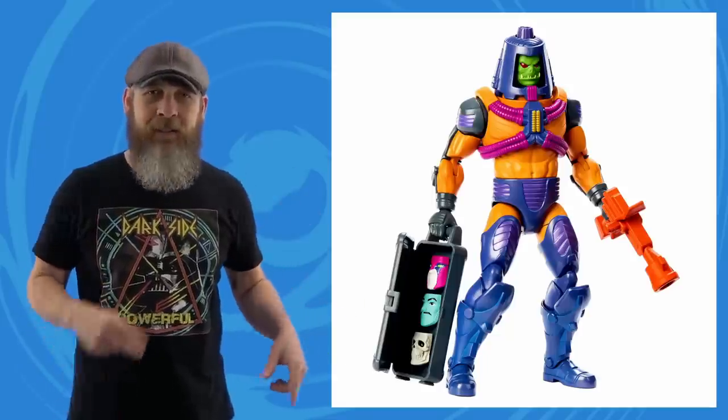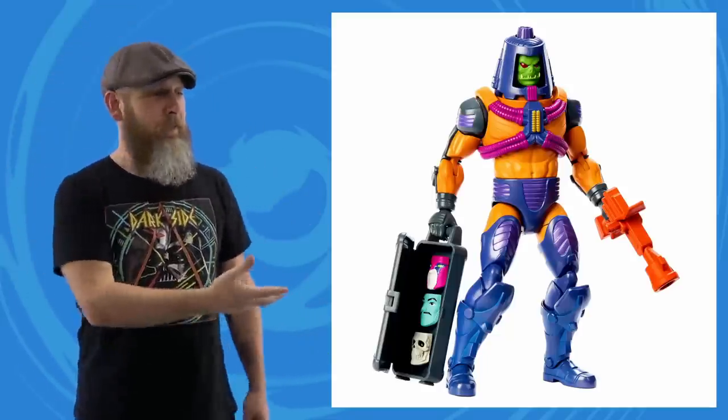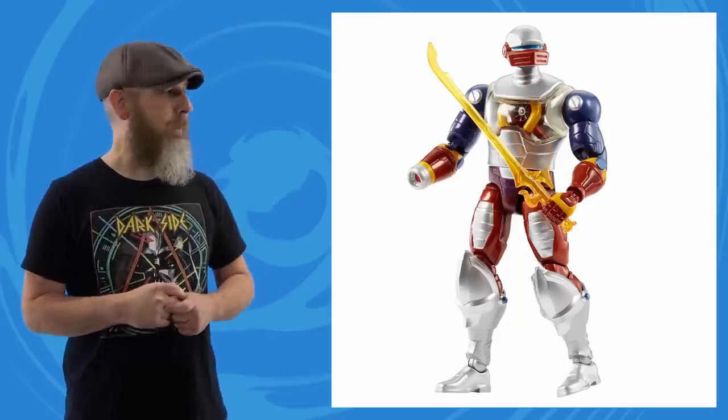Comes with 6 masks. You can load 3 of them in the tumbler that you can flop around there. And then he comes with a case to hold the other 3. So that's pretty neat. Roboto is high on my list too. I always liked that figure back in the day, so it's nice to get an updated version.